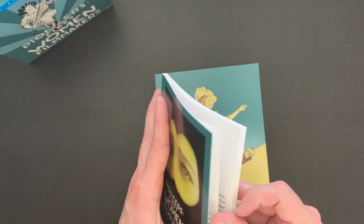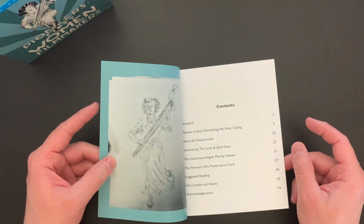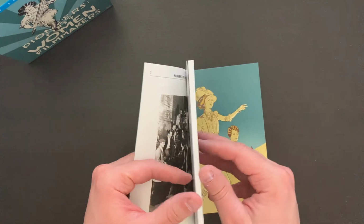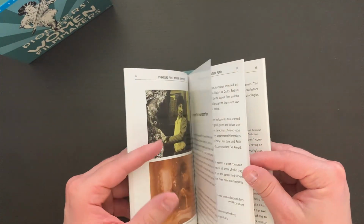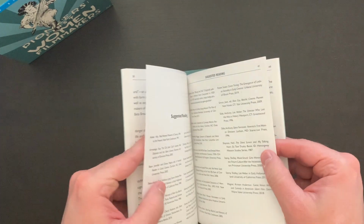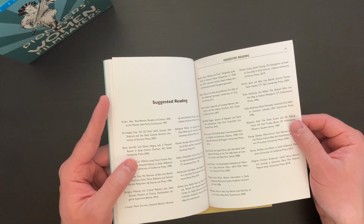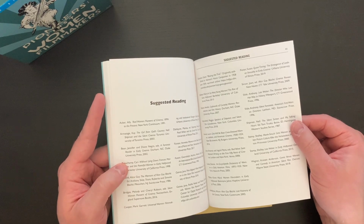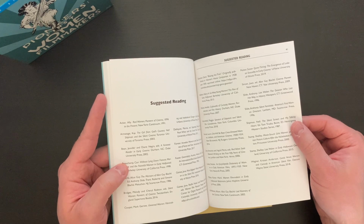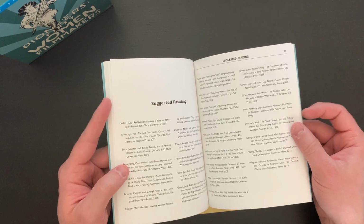Which page did we have the suggested reading on? Because I always like the reading list. Let's see. Suggested reading. So that's on page 40. I was thinking that was going to be closer to the end of the book, but no. So here we have suggested reading, which is really wonderful. I will definitely follow and try and pick up and read as many of these as I can. I love the further education that comes with reading lists like this.